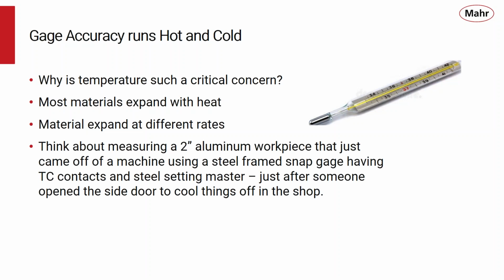Now you can just think about measuring a 2-inch aluminum workpiece that just came off of a machine, so it might have some temperature added to it from the grinding process or the turning process. And we're going to use a steel frame snap gauge having tungsten carbide contacts, referencing off a steel setting master, and maybe somebody just opened the side door to cool things off in the shop because it was too hot. Well, there are lots of things going on there that are going to influence the performance of the gauge.